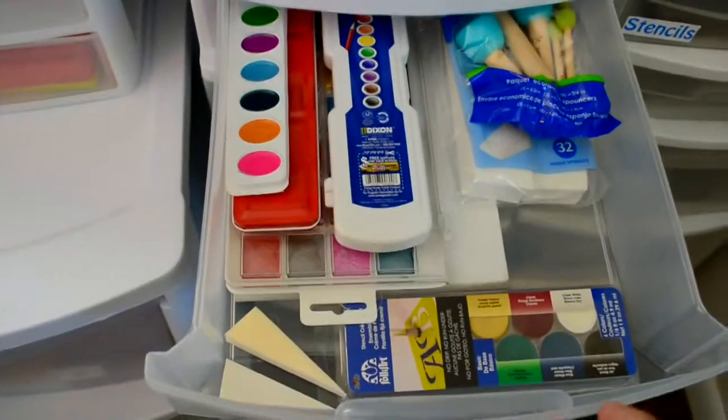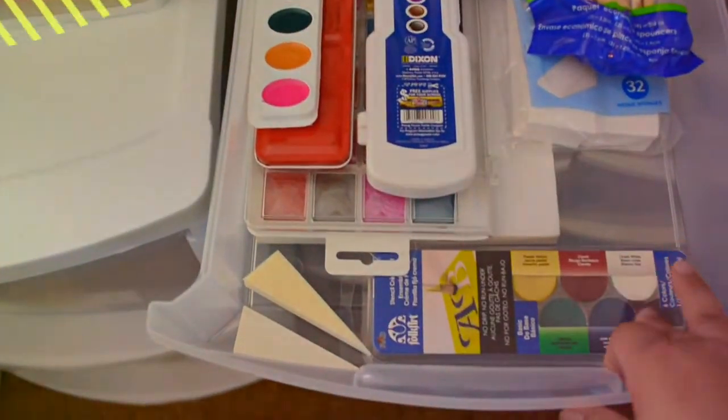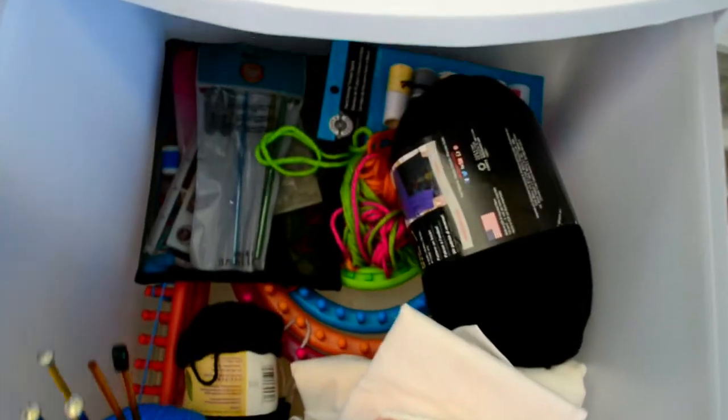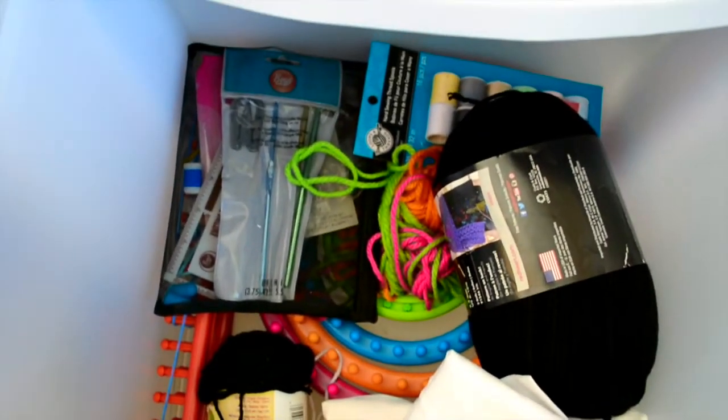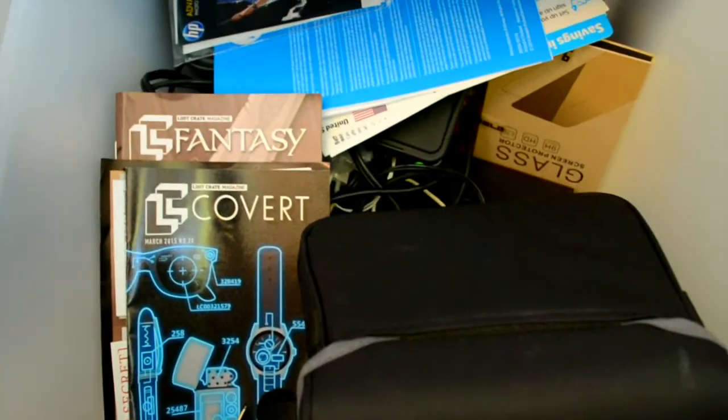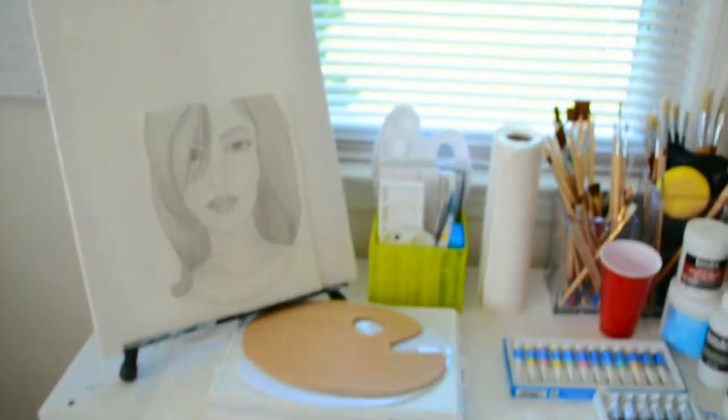These are my watercolors and stamping inks and chalks and stuff. And this is the knitting, crocheting drawer. My looms that my mama got me. My mama got me some looms. She's awesome. And some string. This one is my electronics drawer and it's a complete horrible mess, but I gotta fix it. I keep my electronics in the living room, so that's just kind of a spare drawer.